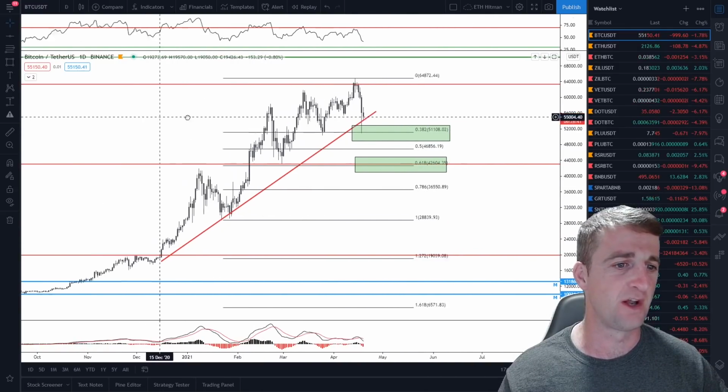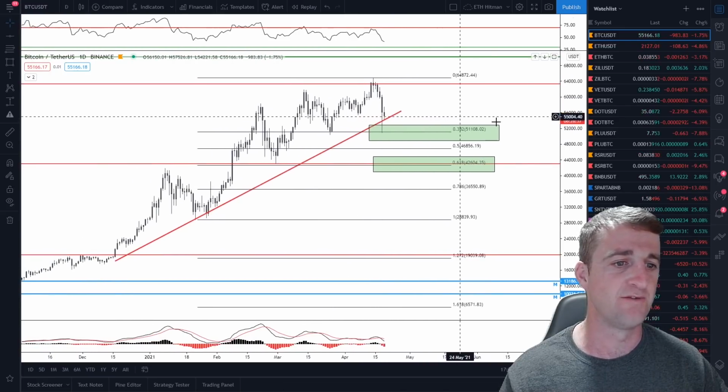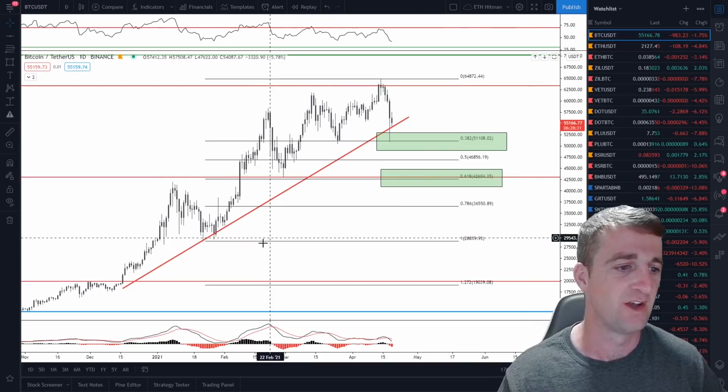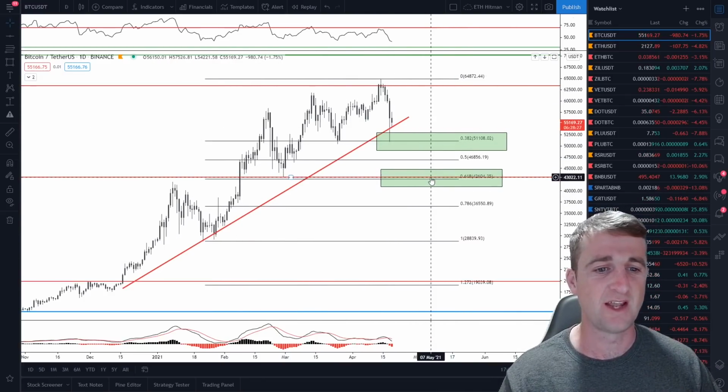We are still on an uptrend. I mean, we have flicked this uptrend line and we have pushed back up, and currently that is what we are sat on. We have also wicked our way down to that 382 level, and if I'm ever looking to invest in a project that's done quite a significant move, I always look at 382, potentially even the 618 level.